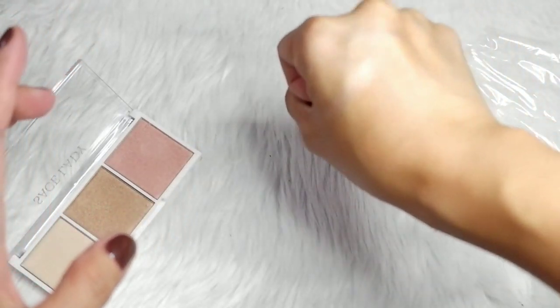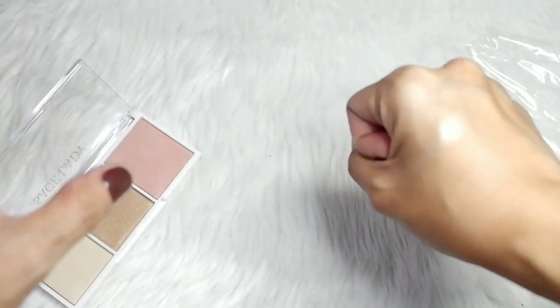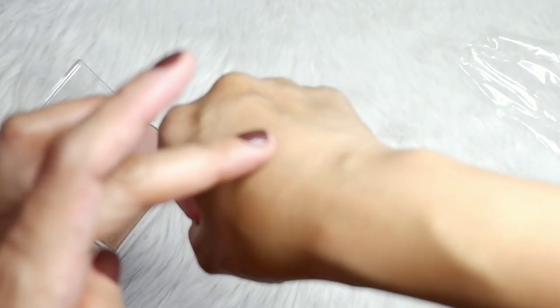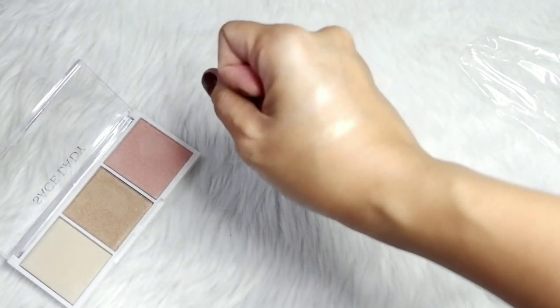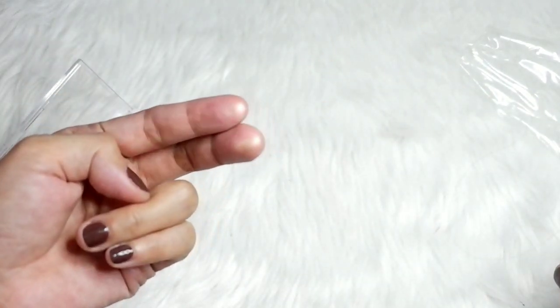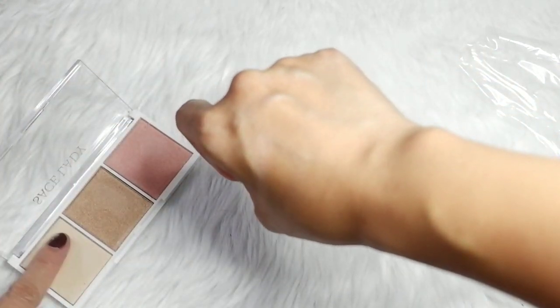Okay, so there you go. I just wish you can see it, guys. And then let's try the bronzer. I think you call it the bronzer. As you can see, the color, if you cannot see the color properly here, you might want to try looking at my fingers. And then we're going to try the highlighter.